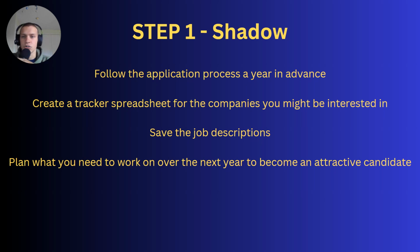Another important thing is to save the job descriptions. So these job descriptions aren't available all the year round. These job descriptions are only available during the application process, so basically during the months of like November, December, January, and February.